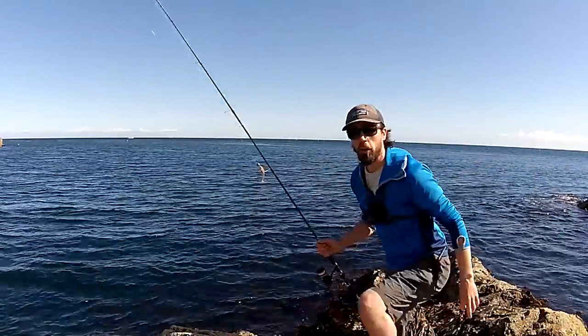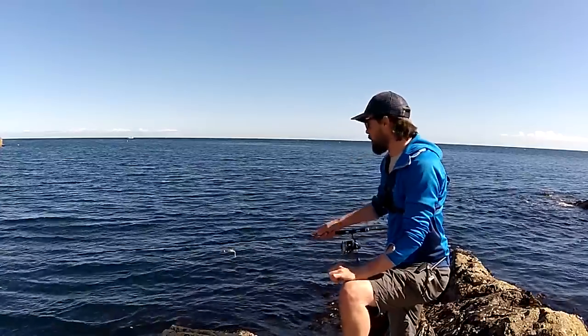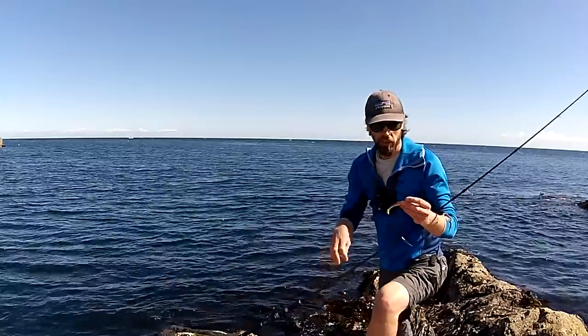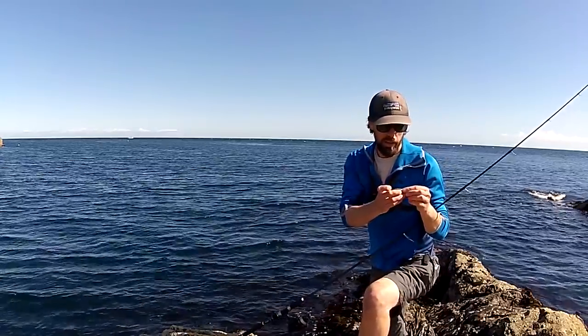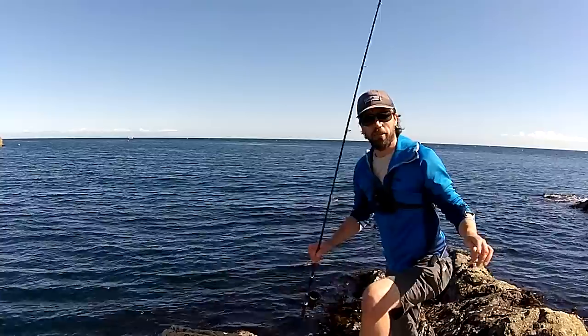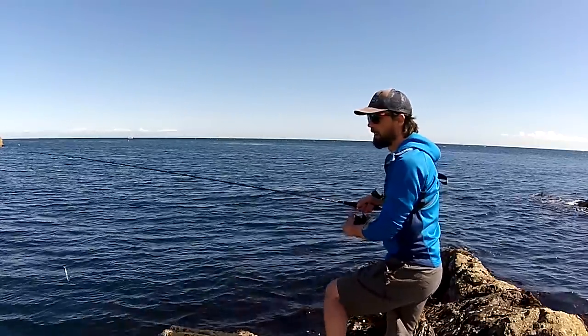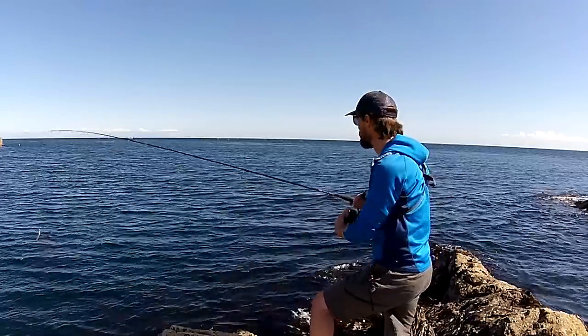So I've just moved around the corner a little bit. There's a really good gully here, it looks brilliant. I'm going to give this a shot for 20 minutes or half an hour or so. Love to catch a wrasse, but I'm going to focus on me pollock for now because I just want to catch a good one, you know.